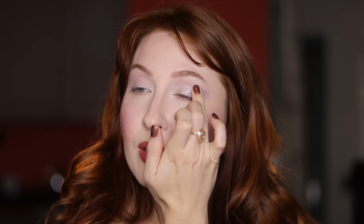I'm going to work in this direction like that, even going up onto the brow bone a little bit. That's very pretty. Ooh, sparkly. I love that it's just this kind of barely there, a little bit of shimmer. This makes me torn about the idea for my next step. I wanted to maybe put a bit of extra shimmer from this Kaleidos palette, this shade here.